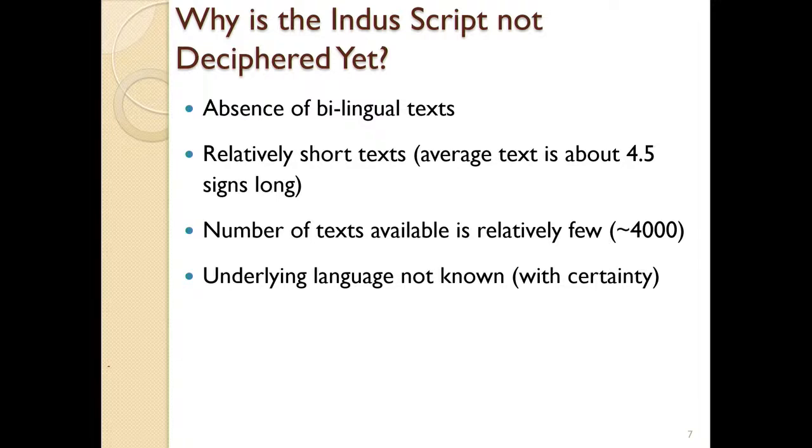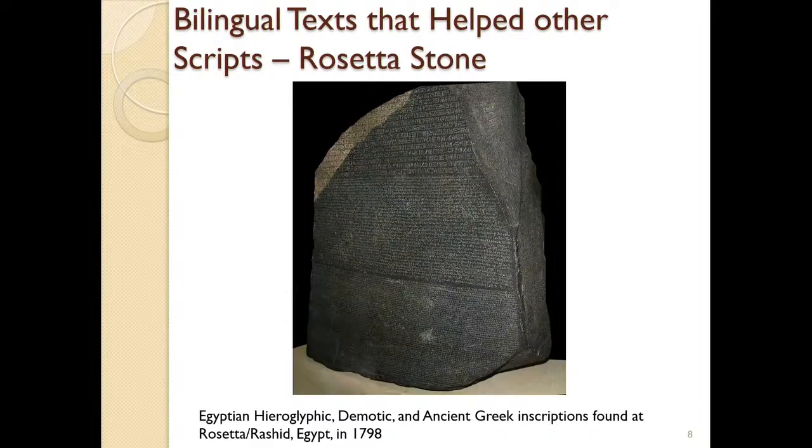Bilingual scripts are missing. For example, in the case of Egyptian hieroglyphs, you had the Rosetta Stone. And in IndusScript, we have very short texts. The average text is about 5 characters, 5 signs or less in length. And the number of texts available so far is relatively few, about 4,000. And we don't know for sure what the underlying language is.